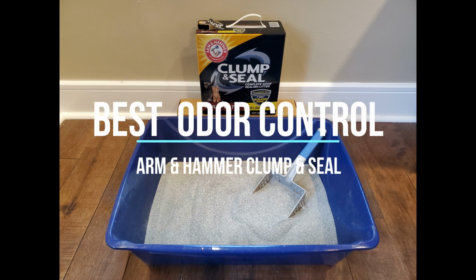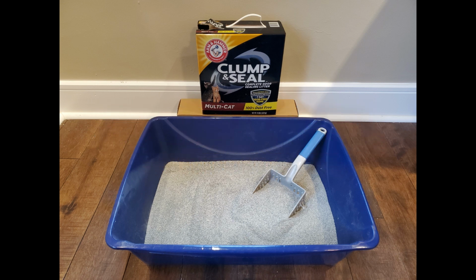My top pick for the best affordable cat litter for odor control is Arm & Hammer Clump & Seal Multi-Cat Litter. It's very low in dust, fine-grained, and offers 7 days of continuous odor control. I rated it 4.75 out of 5.